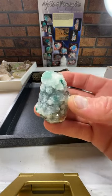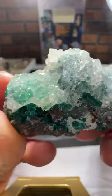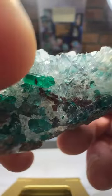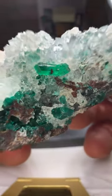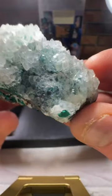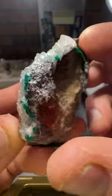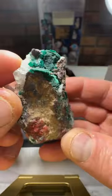Okay, this one is a crazy cool rock. This is dioptase underneath of quartz crystals. Look at all the dioptase. Look, there's a dioptase crystal right there. So beautiful. It looks like an emerald. Man, that's a good crystal. That one was a cheap crystal. Caldwell, you got a good deal on that one.